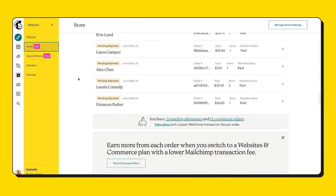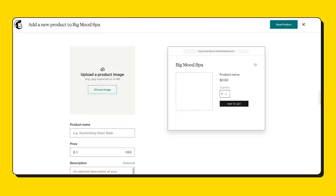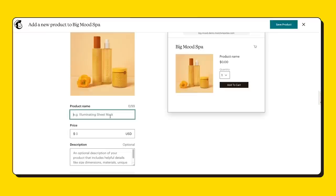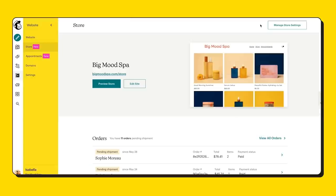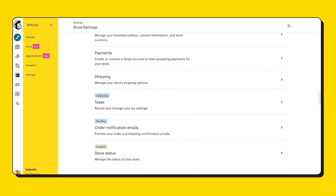Okay, let's create a product. First, add your product image. Then, give it a name, set the price, and include a description. Looks good. Now, hit save. It's that easy. And you can update your store details at any time by clicking Manage Store Settings.